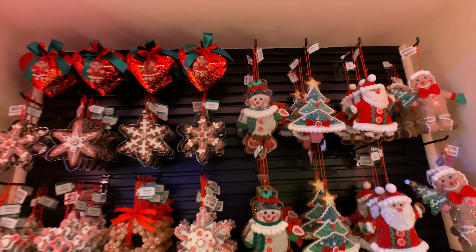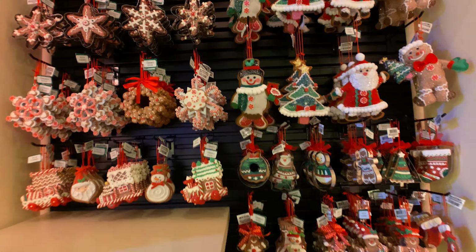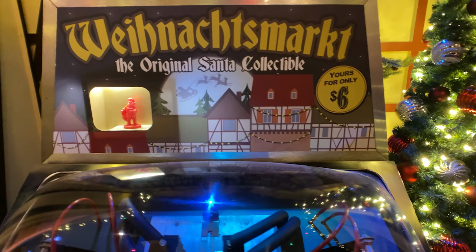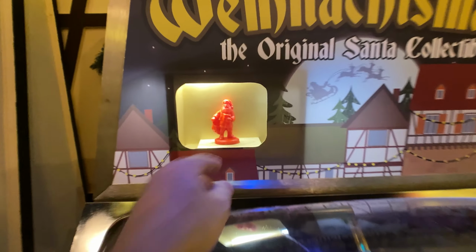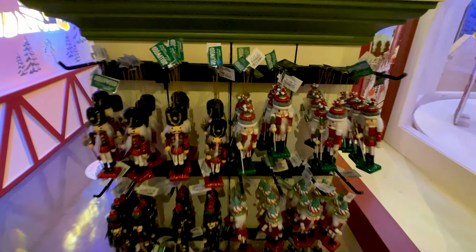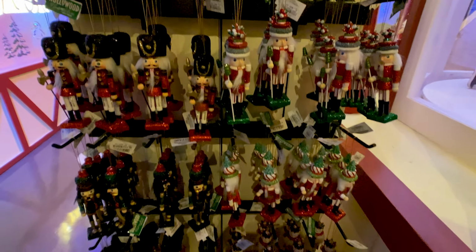Beautiful ornaments. Here they make the collectibles like you used to be able to do. In this case, as you can see, you can actually make a Santa. And you got obviously the merchandise for the parade. Tons of nutcrackers. Oh, look at this. Love these guys.